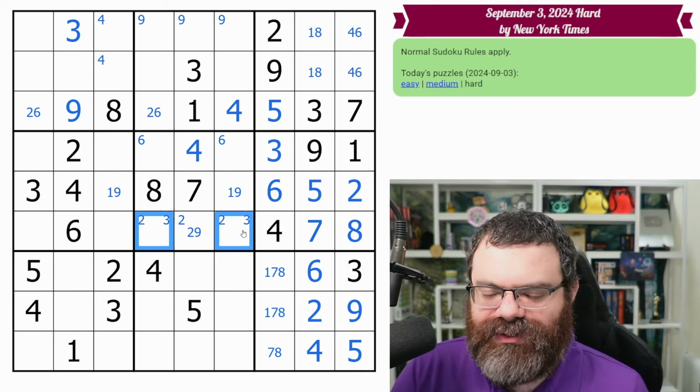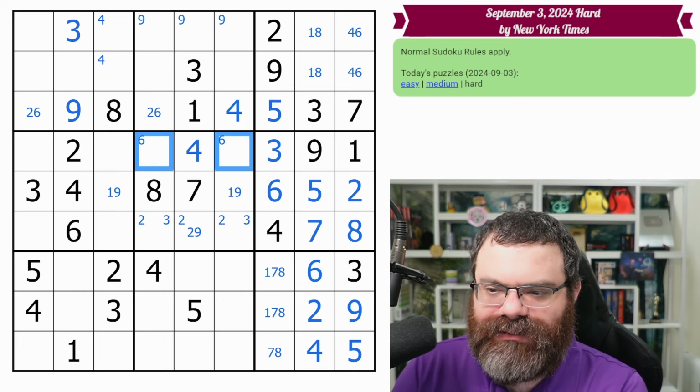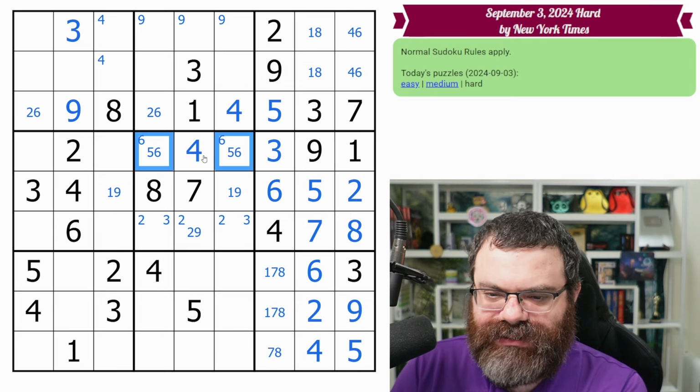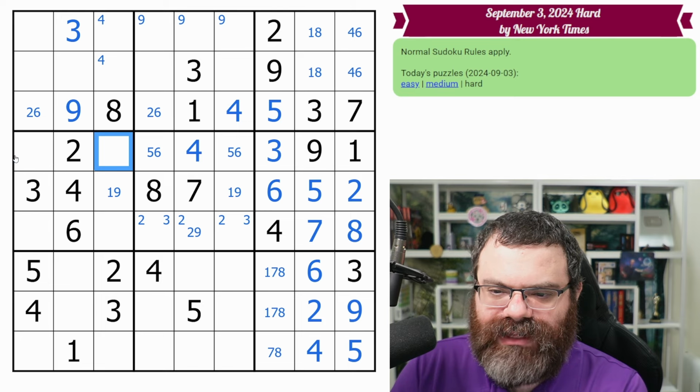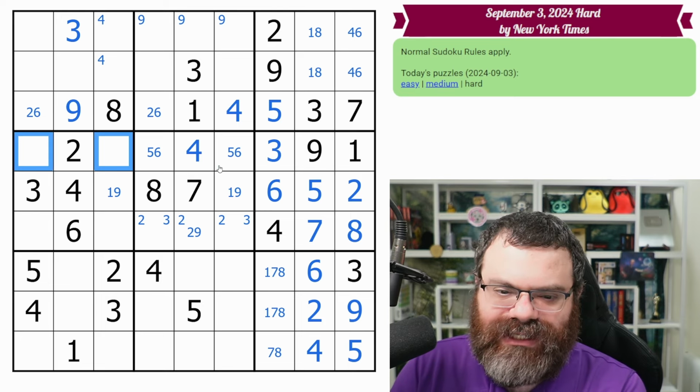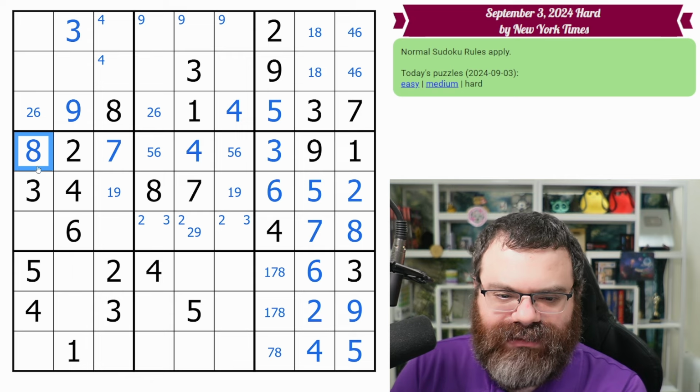I think these are any of 1, 2, 3, 9. So what does that leave behind? So these are not 1, 2, 3, 4. They could be 5, 6. They cannot be 7, 8, 9. So they're a 5, 6 pair. All right. That leaves a pair over here. We have 1, 2, 3, 4, 5, 6. We need 7 and 8. This 8 tells us the order. That's 7, that's 8. Very nice.